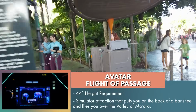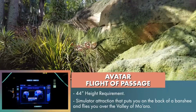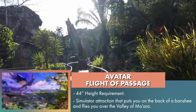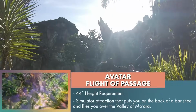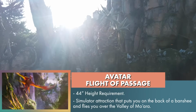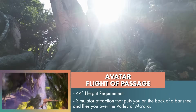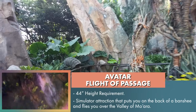But now, Flight of Passage is a simulator ride where you get connected with a Banshee and get to fly around Pandora. It is beautiful, another breathtaking ride. And it's also thrilling. Some people might be a little afraid if you're afraid of heights. It is the same kind of ride show building as Soarin'. Overall kind of same attraction, but it takes it up a level and it doesn't feel the same. It feels a lot more thrilling.